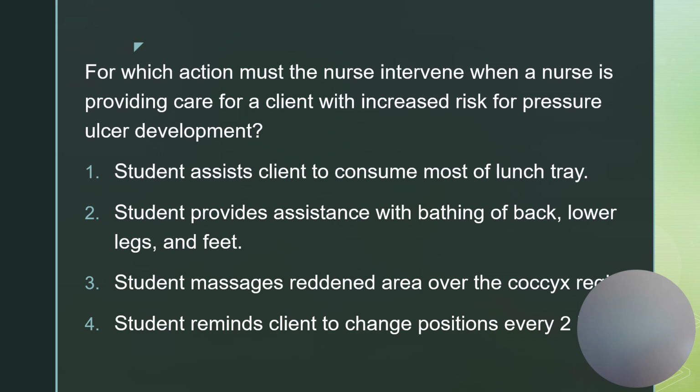Assisting with bathing, this is good. There's going to be areas the client cannot reach. But we do not want to massage reddened areas because we already have some skin impairment there. We could actually cause a worsening of the skin impairment by massaging reddened areas, especially over a pressure area.